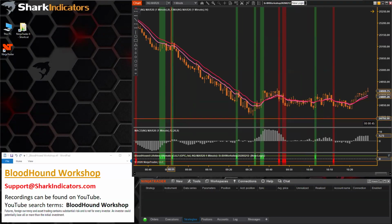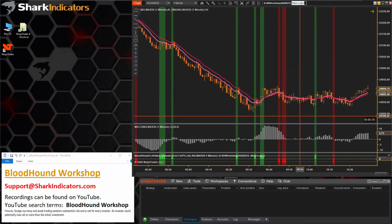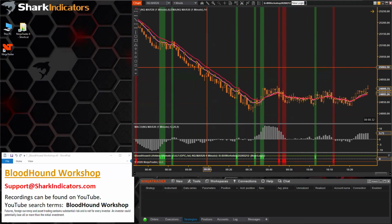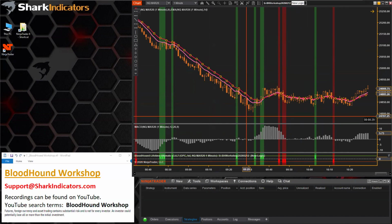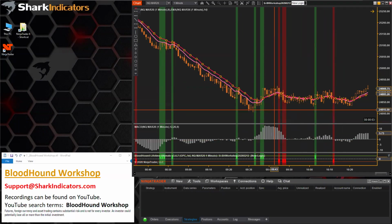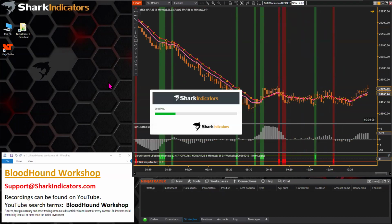All right, so yeah, it looks like we do have a couple of places here where we might get some signals. So the question here is, when the EMA 9 crosses the EMA 14, we also need the MACD histogram. If the EMAs are crossing up, the faster crossing up of the slower, then the histogram also needs to cross up of the zero line at the same time. And vice versa. If the faster EMA crosses down of the slower EMA, then the histogram needs to cross down.